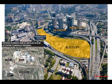Well, this brings me to another point, which is the proposed linkage from Mid Valley City to the Abdullah Hukum LRT station through the upcoming KL Eco City. If you can see the aerial view of the map over here, the KL Eco City will be situated between the LRT station and Mid Valley City itself. So what's KL Eco City? KL Eco City, from what I read, is a world-class city within the city that exudes extraordinary architectural bonus.